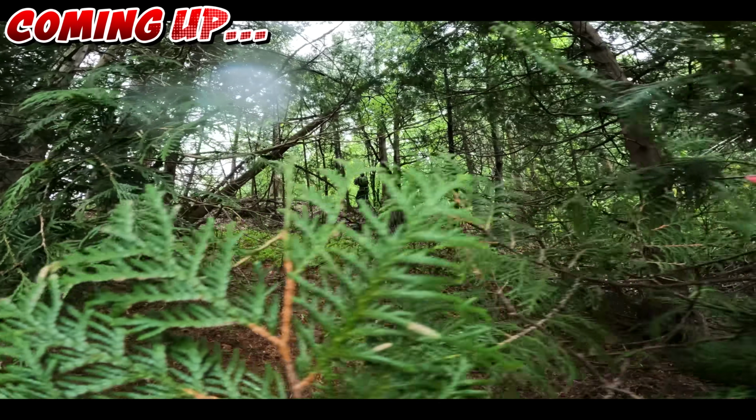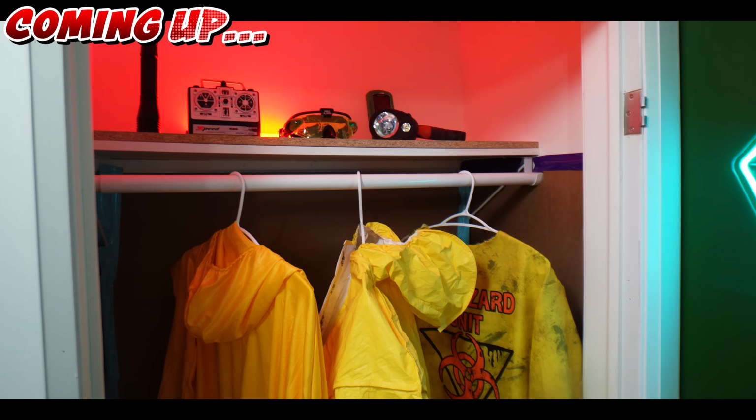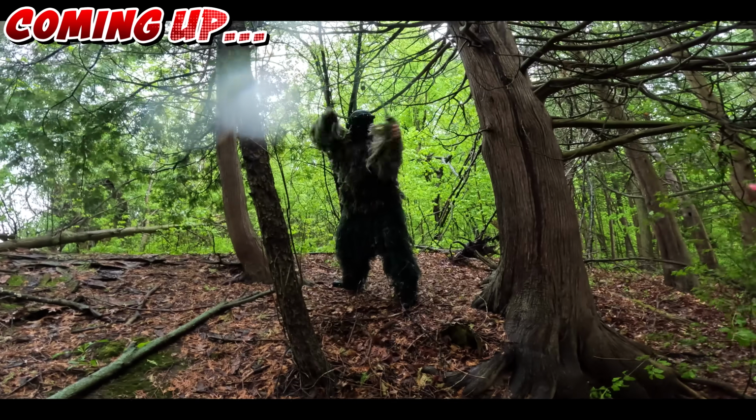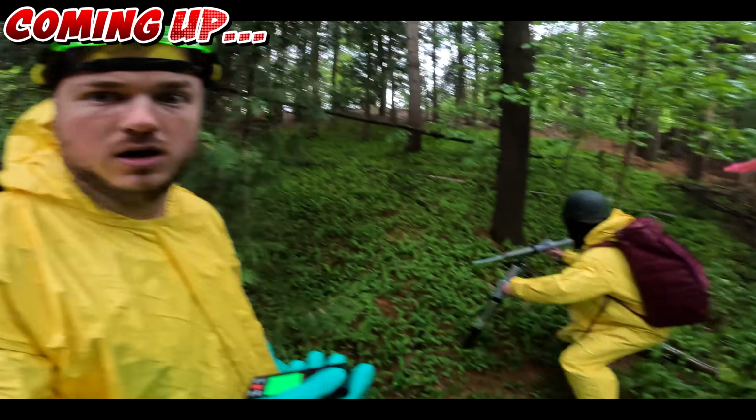Today we are hunting down a mystery spy that has been lurking in our woods for the past month. We believe that this spy is connected not only to the pond monster, but also the Baron. We've geared up in our new top secret armory with all the equipment and gadgets we need to not only track down this spy, but to capture them so we can learn more information about the pond monster and what they're up to.